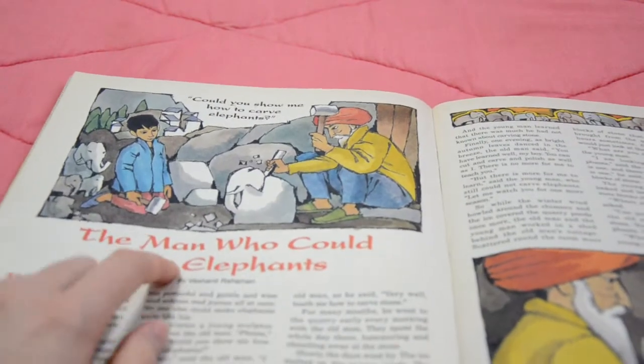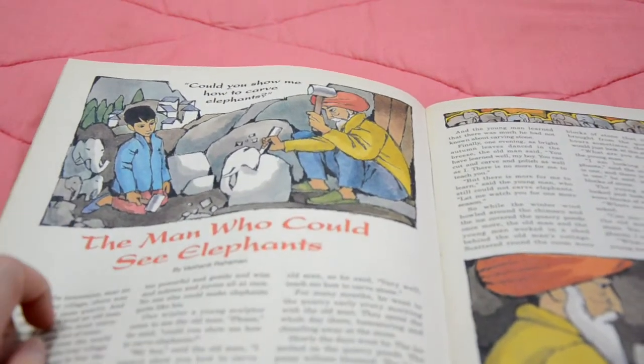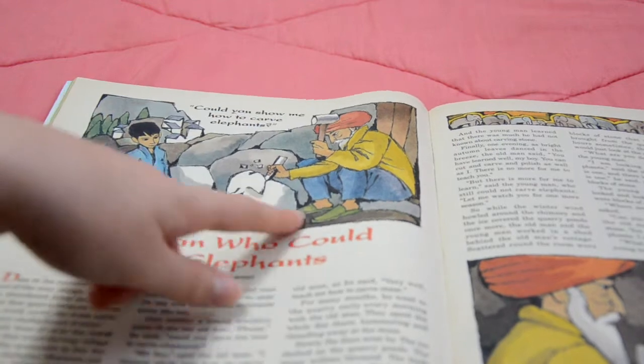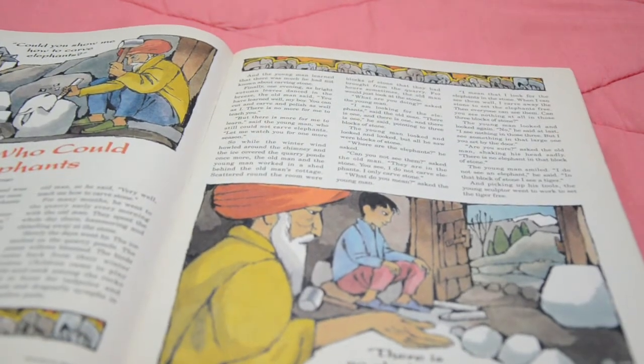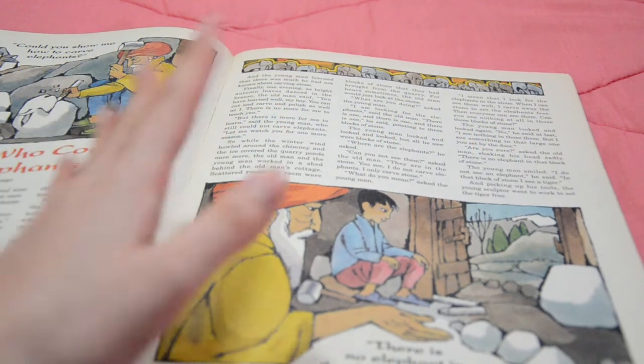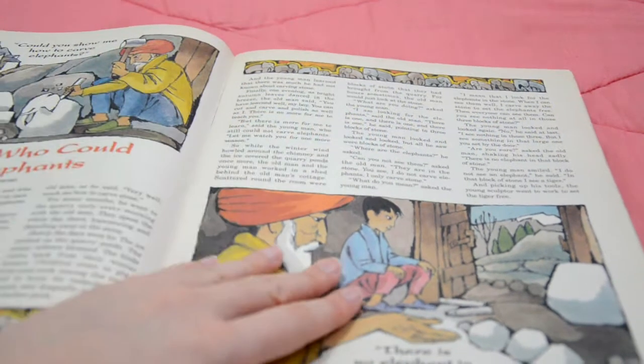Here's a story about the man who could see elephants. Can you show me how to carve elephants? There's no elephant in that block of stone. I guess only certain stone blocks have elephants in them.